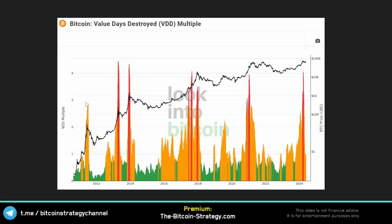By looking at the value days destroyed, we can find out what the long-term holders, the heavy whales that tend to not sell, we can find out when they're actually selling, when they're potentially depressing the price. So usually they wouldn't do anything, but once they do move their Bitcoin, that's a potential red flag. And we can see over the cycles that this tends to peak up very nicely when the price also tends to peak. Whenever this is depressed though, it's a good time to buy. And again, this peaked up very nicely at around 40K. We still went up to 68K afterwards, but still it peaked pretty highly when it was a good time to sell.